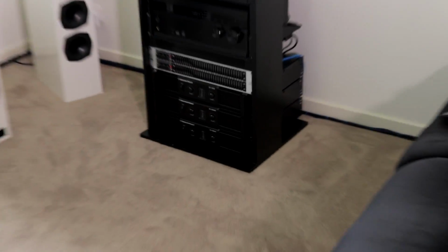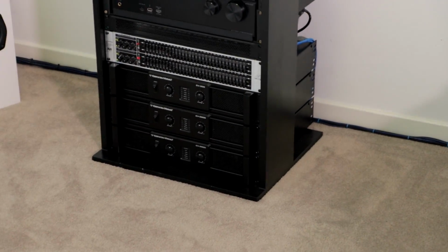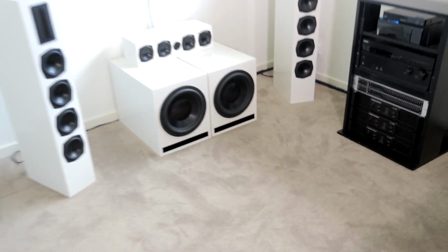But I do need to get more amps, and more fans for the amp down there too, purely because the fans that are in this amplifier right now are much, much quieter, but have much less airflow. So the amplifier is starting to get quite warm when I'm using it.